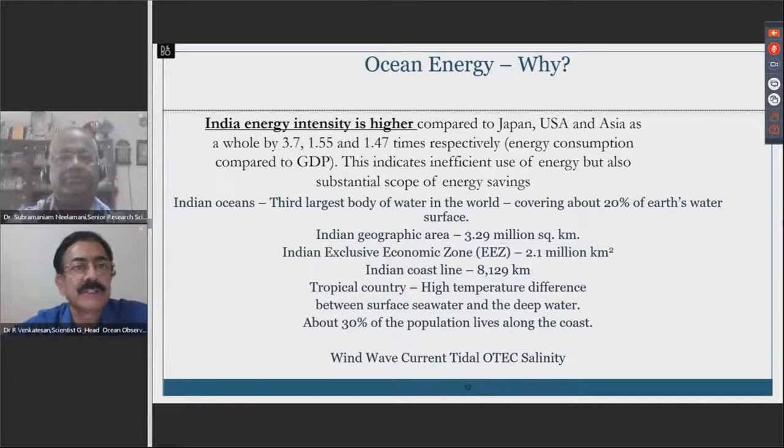Why are we talking about ocean energy? What is its relevance to India? I'm not dwelling much in detail. Dr. Neelamani has very nicely presented it. We have a very large geographical area within the EEZ. There is a lot of potential for us to understand. And we are a tropical country. So any technology that we develop, I'm going to show about that, is more specific. If we don't do it, others cannot do it. We can't buy this technology.